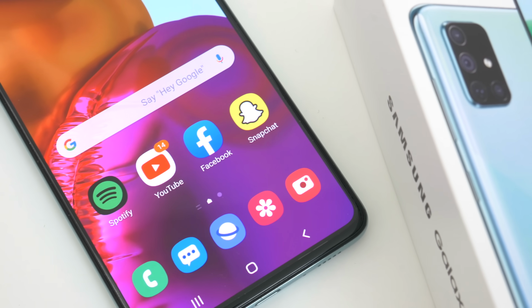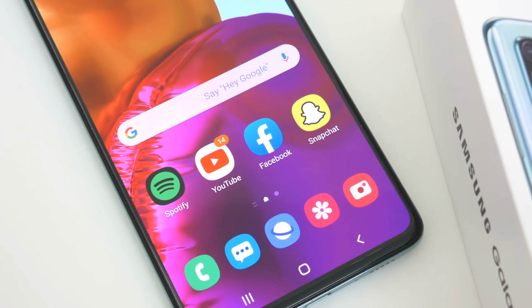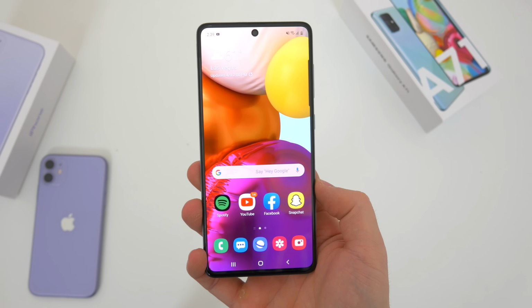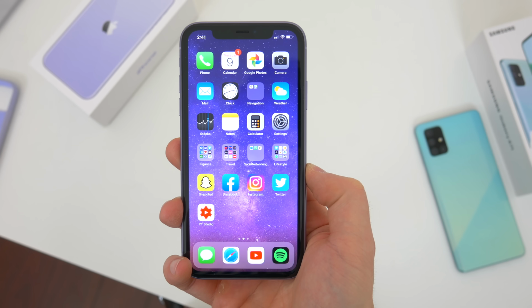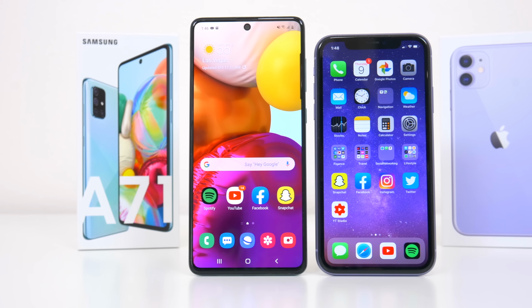But the A71, you just get so much more. A bigger, better screen, more camera potential, and all for a significantly cheaper price too. Value-wise, the A71 is obviously the way to go, but as an iPhone 11 user myself, I'm still happy with that phone too. So there you go, that's everything you need to know about these two phones.